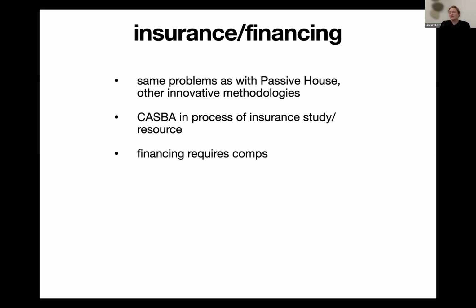Banks, our market, unfortunately, doesn't recognize that there is maybe a little bit more investment to build a super high performing home, a super sustainable home or building, and we just need more comps. So the more that we can gather networks of people together to identify comps in every community, it will be easier for people to finance. You can also just say, hey, I'm building a post and beam building with cellulose insulation, and depending on the bank, they may or may not have a problem with it.